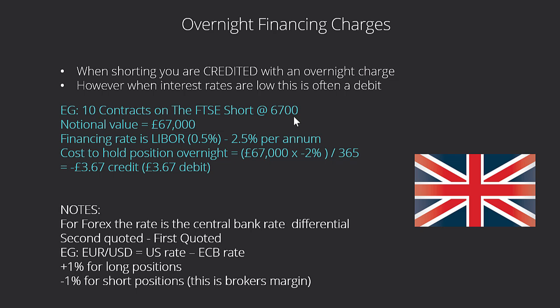Notional value again £67,000. Financing rate LIBOR, this time it's minus 2.5% per annum. So that's the LIBOR rate, and so that's giving us minus 2%, right? So cost to hold overnight is going to be £67,000 times minus 2% divided by 365 to give us our daily rate, and so that is going to be a credit of minus £3.67, and obviously a credit of minus £3.67 is a double negative, so it's a £3.67 debit.